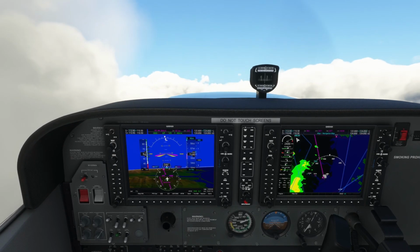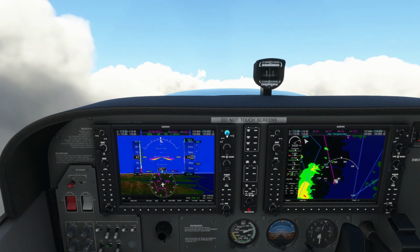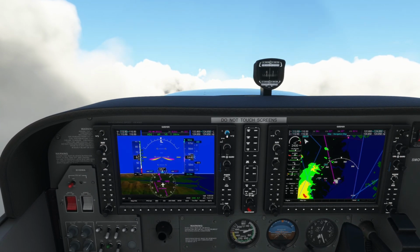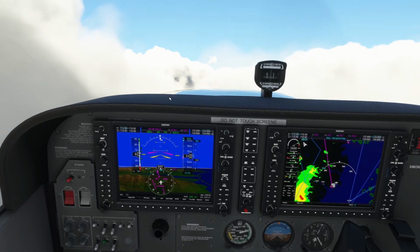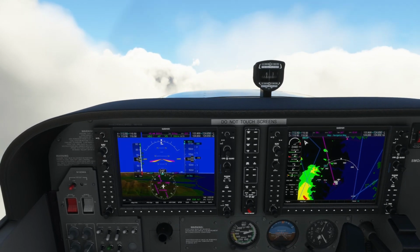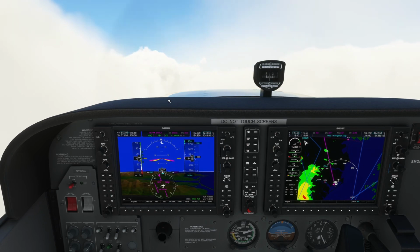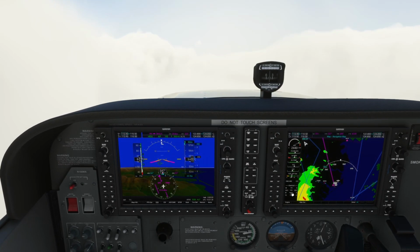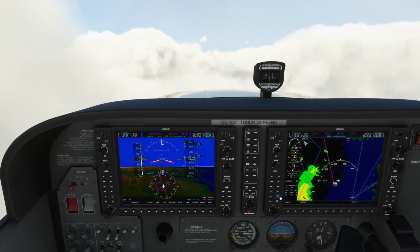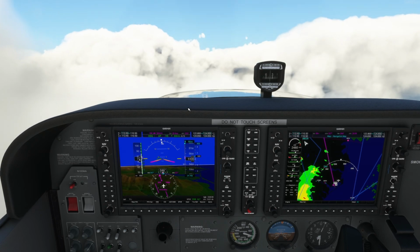60 knots is quite slow for the climb. I'm going to decrease it even further, 200 feet per minute. As you can see, we're actually in a descent at this point. And that's pretty much just the wind coming over the mountains. Possible rotors pushing us down. I'm actually surprised the autopilot didn't disconnect there.